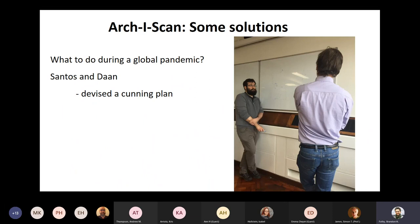Well, Dan and Santos had always been putting their heads together. This is actually not them putting their heads together during the pandemic, obviously, but a photograph from before. But if you think of them virtually putting their heads together and thinking about how are we going to resolve this problem, and they devised a cunning plan.